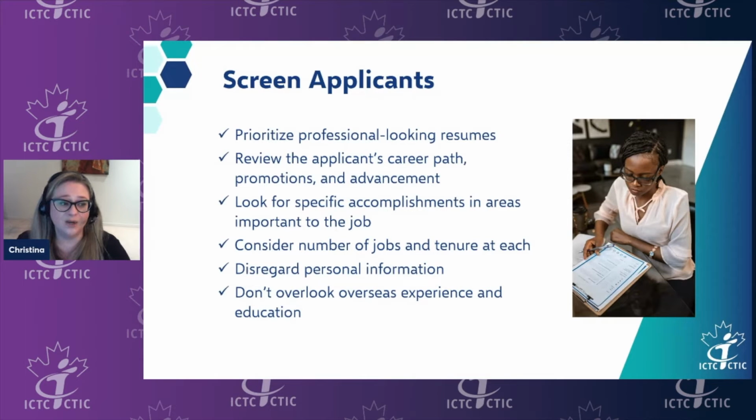When you're reviewing these resumes, with yourself or perhaps the hiring manager, always keep in mind that you don't want to screen on personal information. You want to screen on the candidate's capabilities. You don't want to screen out based on foreign experience or credentials, as this can add such value and depth to your team going forward. So really take a look at skills. What have they done? What have they accomplished? Hone in on those areas, because that's what's going to make a great team member for your opening.